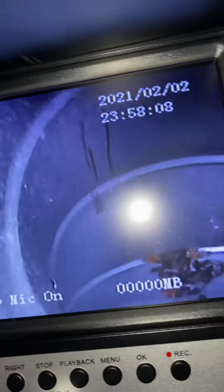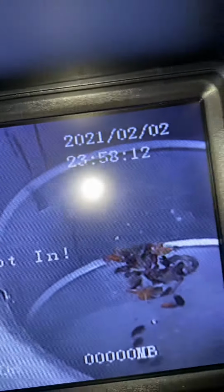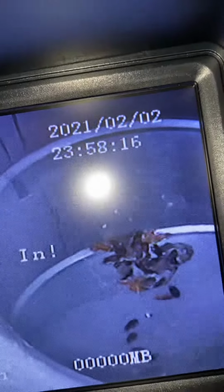So that's why it's important to get this stuff done and cleaned, especially with what we're dealing with. Look at that there. All that is contaminants, and that's probably another dead mouse right there.